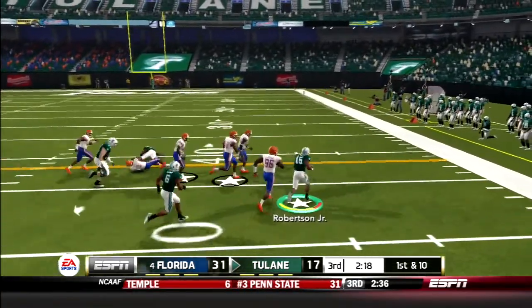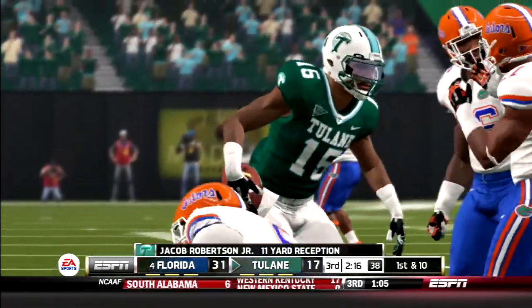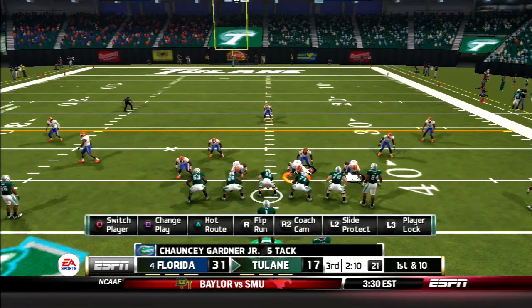Wide receiver screen play. Tackle around the 41-yard line. That's just a well-executed screen pass. From the 41-yard line, first down.